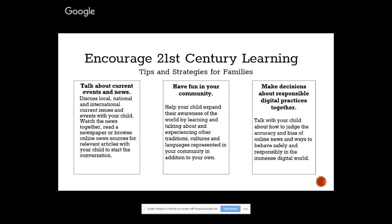The last section is making decisions about responsible digital practices together. This is where you really want to focus on teaching your student what is appropriate and when is the time and place for the use of technology. Whether they're sending an email, teaching them how to be more formal, or whether it's a text message, showing them the differences to become more of a 21st century learner.